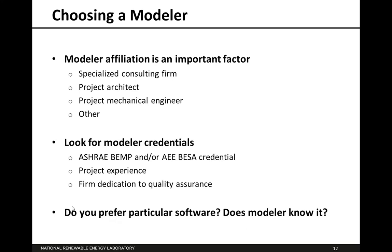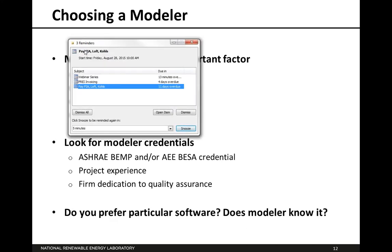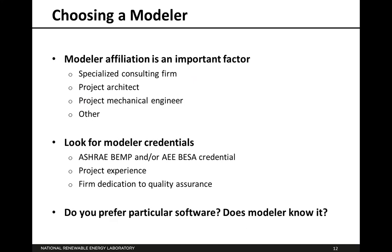Look for their specific credentials. Modeling credentials that we know of that are included in the guide are ASHRAE BEMP, which is Building Energy Modeling Professional. Another one is AEE, Association of Energy Engineers. BESA, let's see if I can get this right, Building Energy Simulation Analyst. Sorry, analyst. Almost got it. Thank you, Amir. Another very important credential is experience.